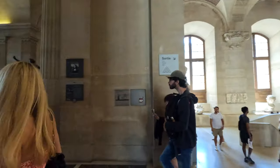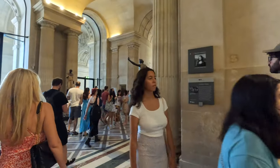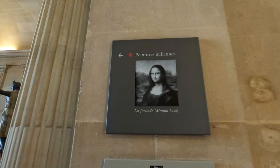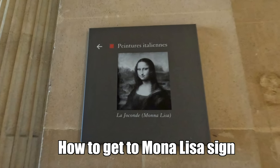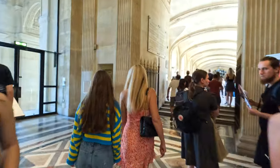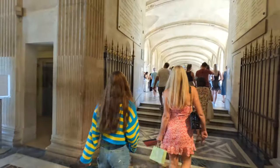All right, so our game plan was to obviously get to the most famous painting in the world, the Mona Lisa. And the way the museum is set up, there are signs all throughout with arrows that point you in the right direction. And if you just follow the signs for the Mona Lisa, you're gonna get a great tour of most of the galleries that you're gonna wanna see while you're at the Louvre.